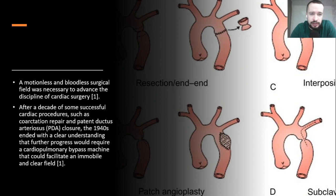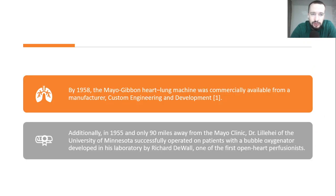A motionless and bloodless surgical field was necessary to advance the discipline of cardiac surgery. After a decade of some successful cardiac procedures such as coarctation repair and patent ductus arteriosus closure, the 1940s ended with a clear understanding that further progress would require a cardiopulmonary bypass machine that could facilitate an immobile and clear field. By 1958, the Mayo heart-lung machine was commercially available from a manufacturer.